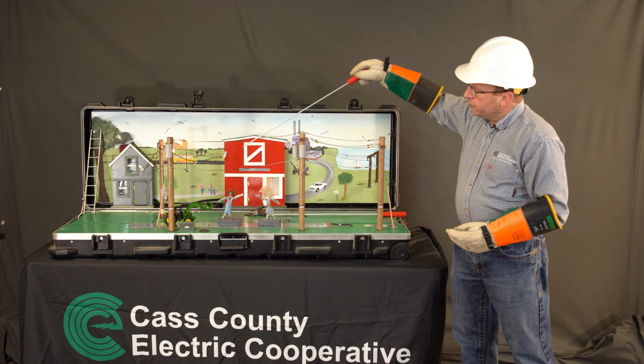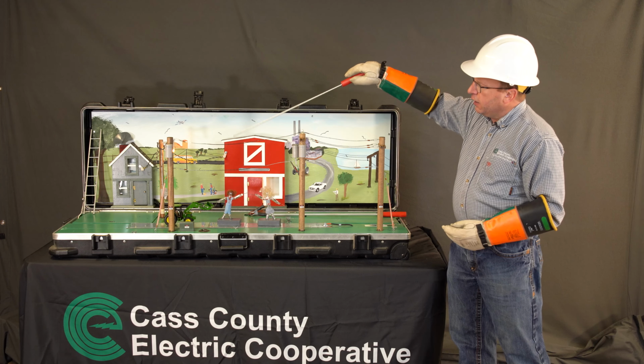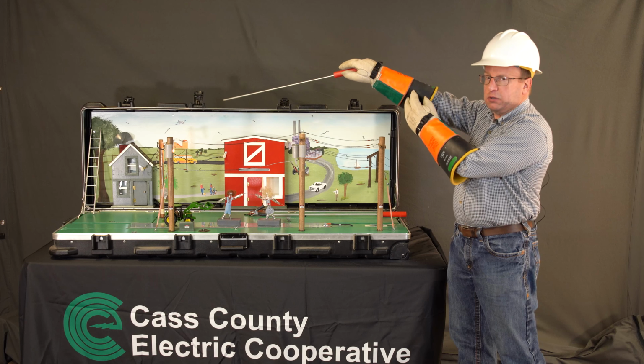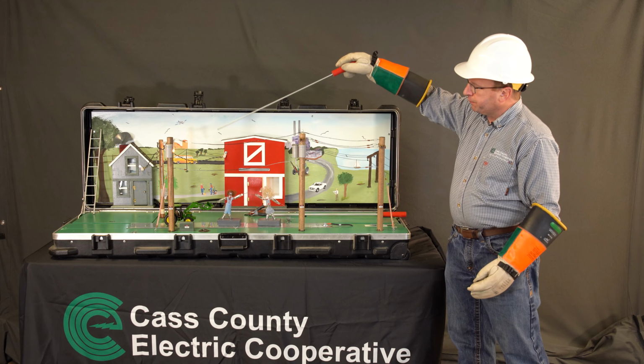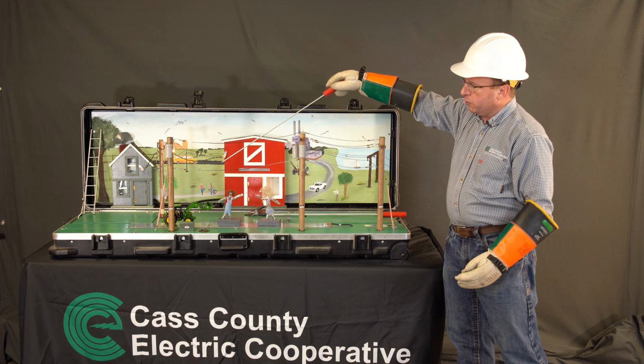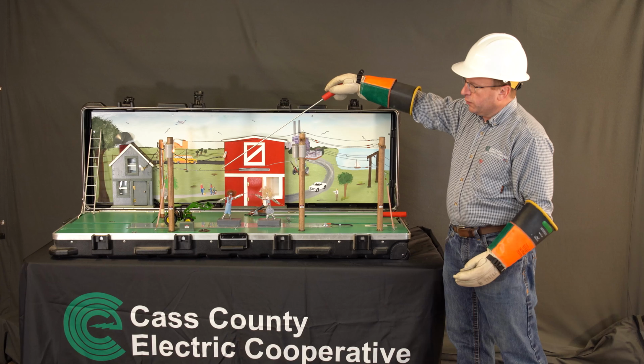So electricity is traveling through this top wire. There's 77,200 volts of electricity in this wire. And as long as I just touch the one wire, I don't have a path to ground because I have my rubber gloves on and I'm protected. Now if I touch an energized wire and a grounded wire, which our neutral is, now I get the arc. So this is what we don't want.